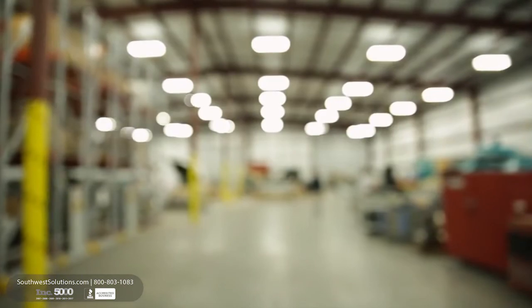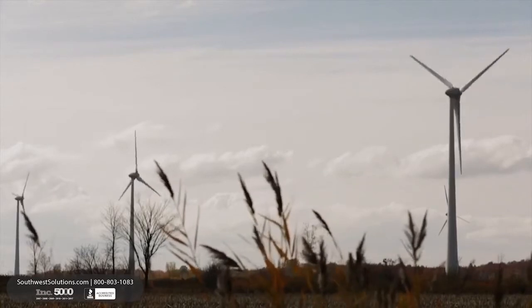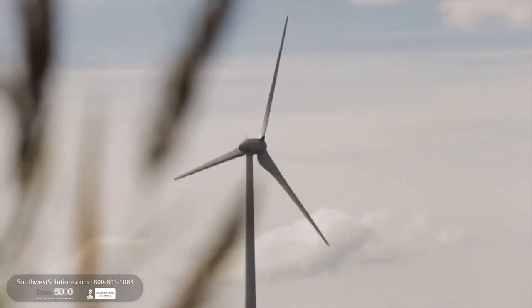We're here at the Component Development Test Warehouse, which is on the Greenville gas turbine manufacturing site, which houses engineering for gas turbine and wind manufacturing. We also have a mechanical lab which tests wind components.